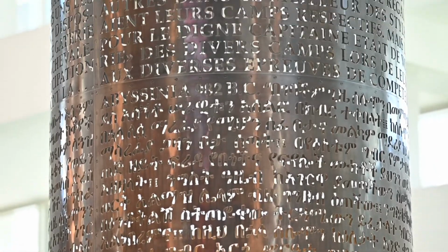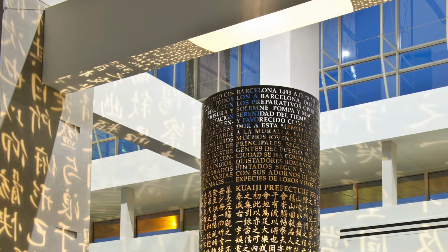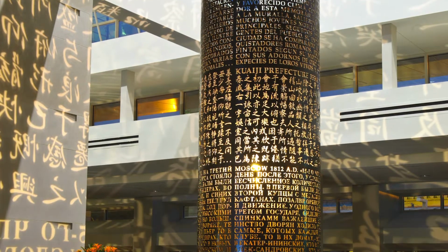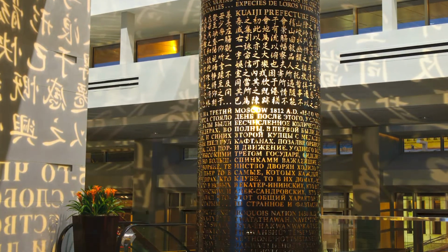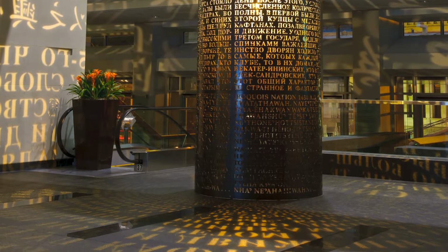There's a little bit of a feeling of lightness. It's especially beautiful at night with the lights on, and they're positioned in the grand lobby, and they also have the distinction, the two pillars, of being commissioned specifically for that space when the building was constructed in 2003. So it's really one of the signature pieces, I would say, of the whole collection.